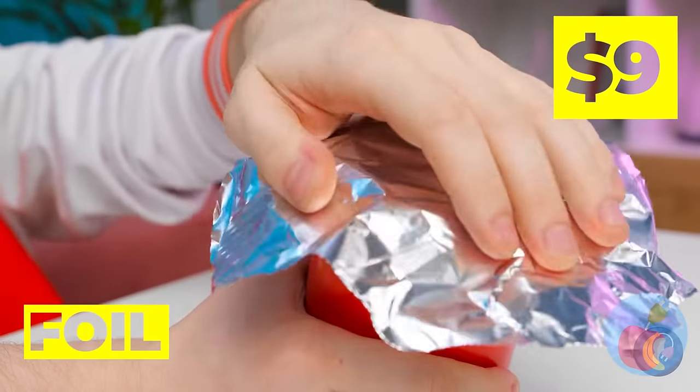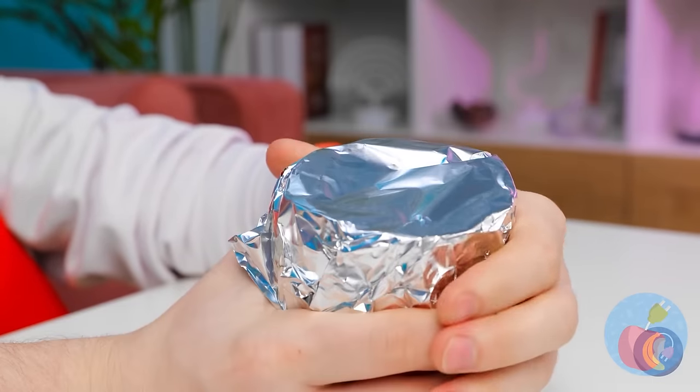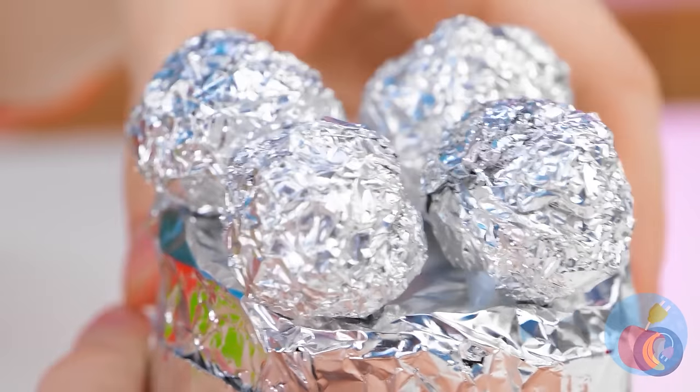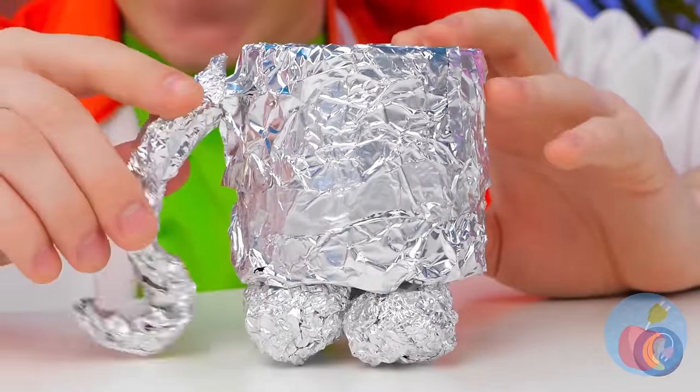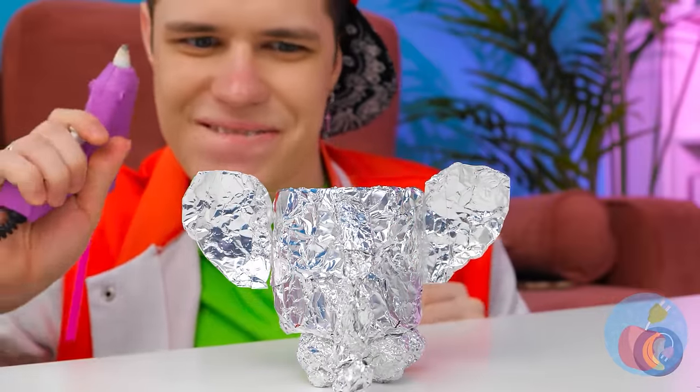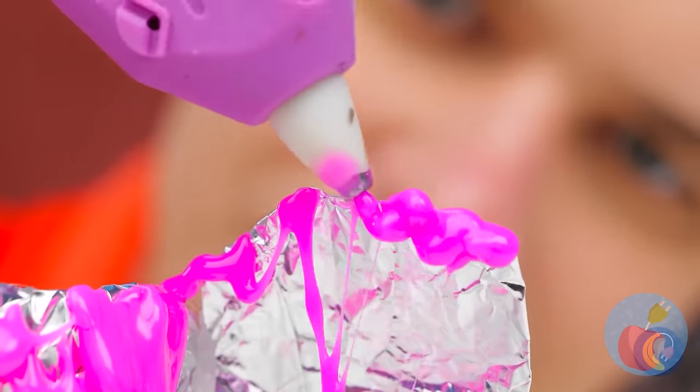Some foil makes for a makeshift bottom. And why not a leg or 4 to stand on? Oh, a trunk and ears. It's an elephant. This pachyderm's gonna be pretty in pink.